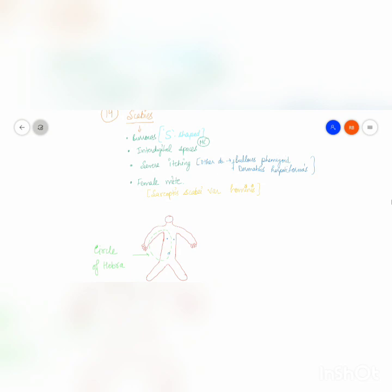Then here, an extra edge is to remember the other disorders where severe itching is found in dermatology. The main two are bullous pemphigoid, which is a disease of the elderly with a subepidermal split, and the second one is dermatitis herpetiformis. Okay, scabies is caused by the bite of the female mite, which is Sarcoptes scabiei var hominis.